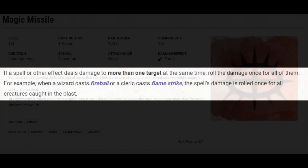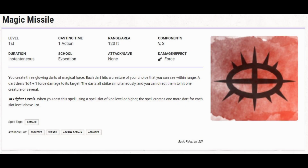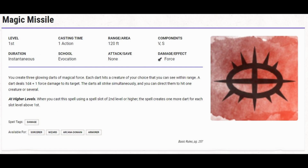Page 196 of the Player's Handbook: if a spell or other effect deals damage to more than one target at the same time, roll the damage once for all of them. And Magic Missile specifies that each missile hits simultaneously, so the page 196 rule applies to it. This is supported by Jeremy Crawford in his tweet, but he also said, rules as intended, do what you want. Let's make that RAW and just replace simultaneously with automatically, problem solved.